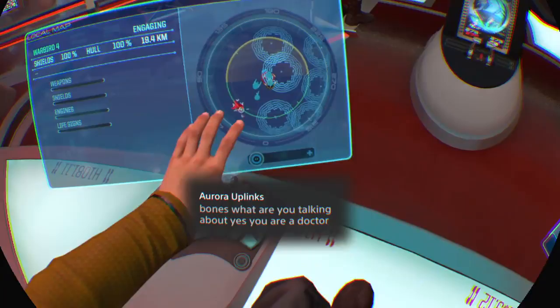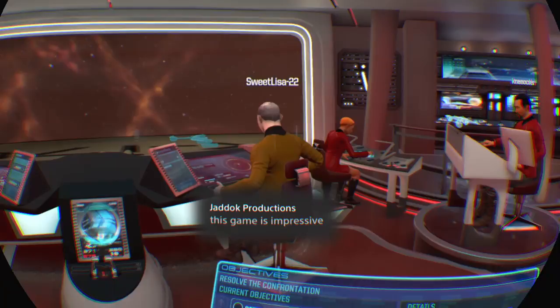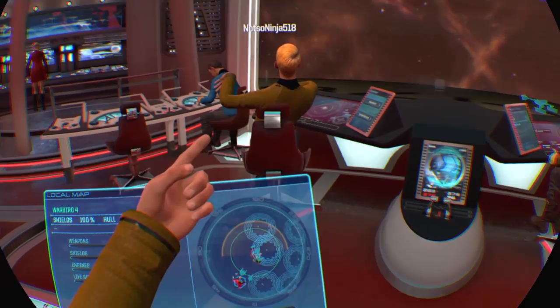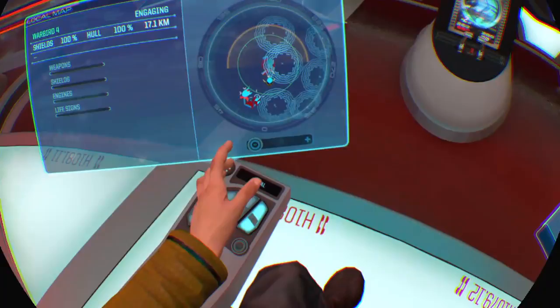Warning. Environmental hazard detected. Sweet Lisa, you're not saying much. How's it going over there? I'm the quiet and shy type. Not so ninja. It looks like you're having a stroke in your seat. You're doing some kind of transpause. No, not so. We're about to get after it. All right, let's get these three Klingon ships.